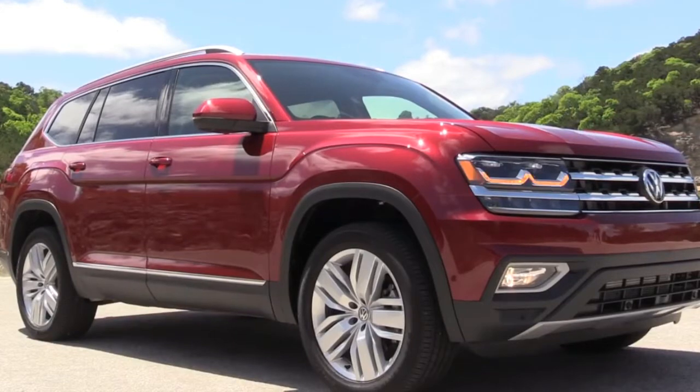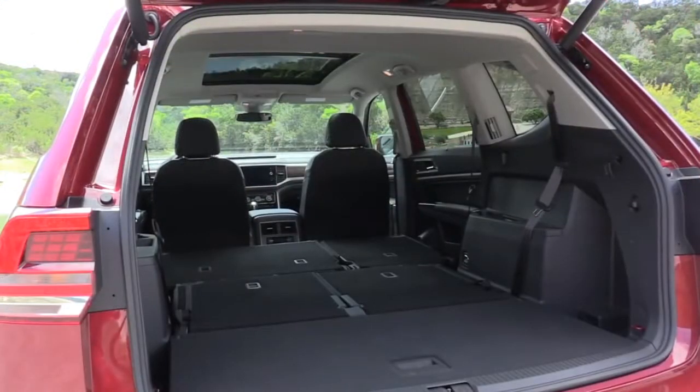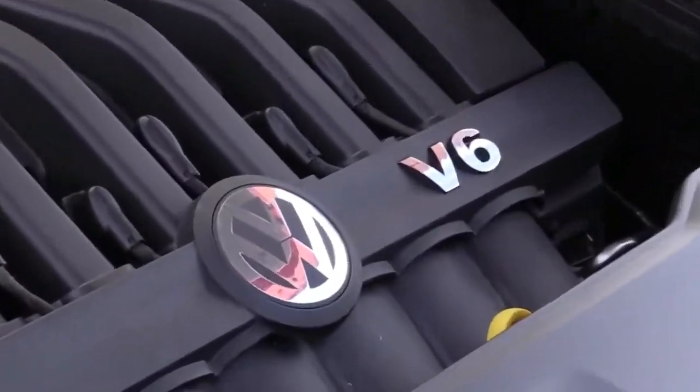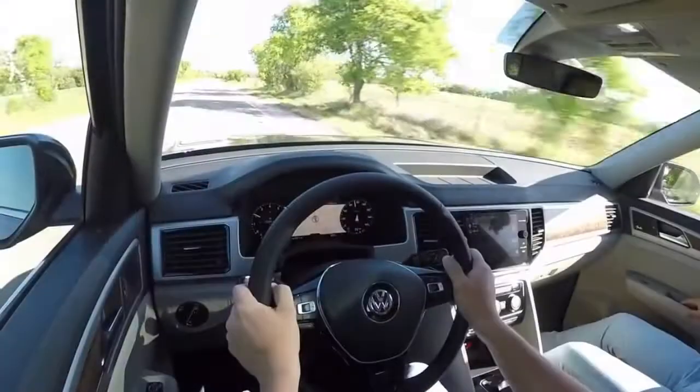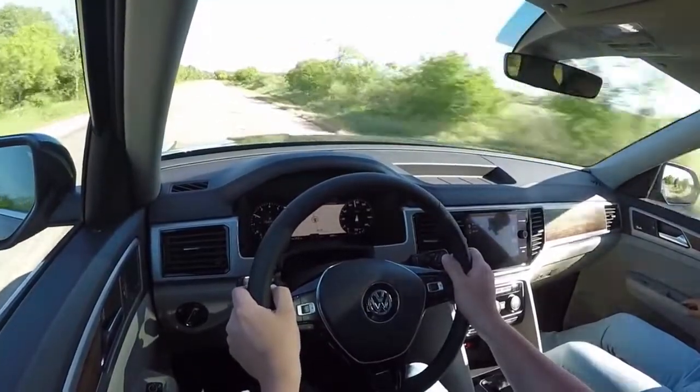For today's video, we've traveled out to Texas to get an in-depth look at the all-new 2018 Volkswagen Atlas: performance, fuel economy, interior space, pricing, and a general features overview. Of course, I'll take it on a thorough drive and show you many of the unique aspects.